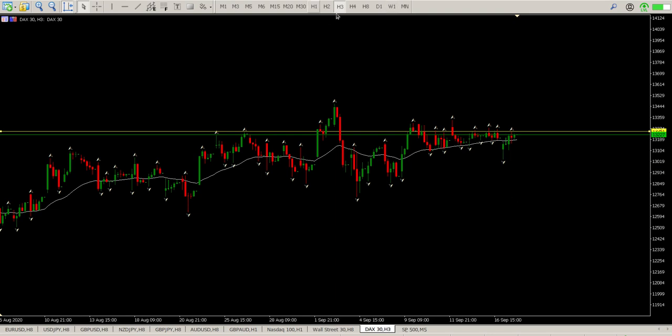So looking at the 3 hour, you can see we did get a pin bar and then we're back above the moving average. So we are trending up. We're not making new highs, but we definitely are making higher lows. So that is a sign of a triangle, and that's a flat top triangle signal. So typically these things break to the upside. That's the norm.